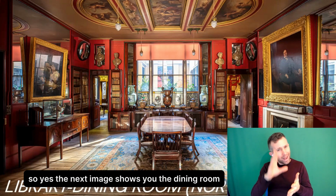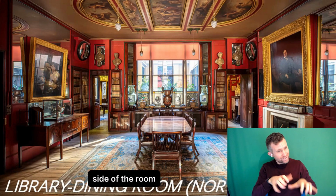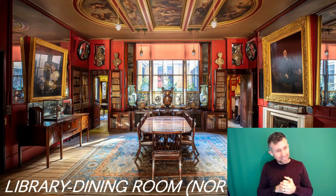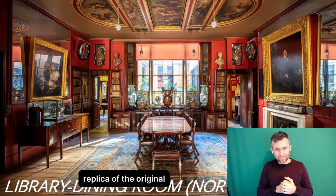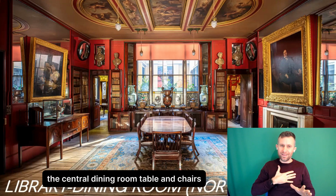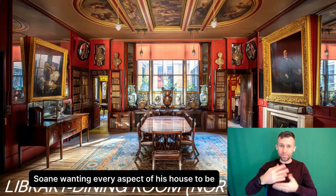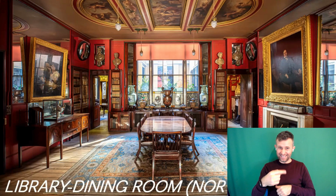So, yes, the next image shows you the dining room side of the room. The warmth of the red continues into this side of the room. The wooden floor is covered by a brightly patterned rug, a replica of the original. The central dining room table and chairs were co-designed by Soane and the furniture maker, Soane wanting every aspect of his house to be exactly as he wanted.